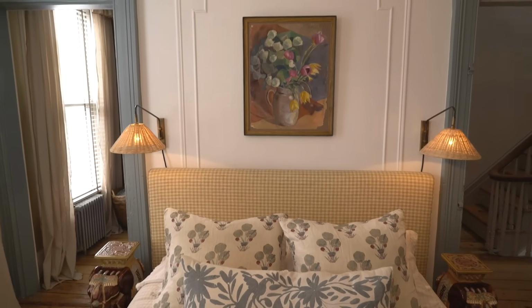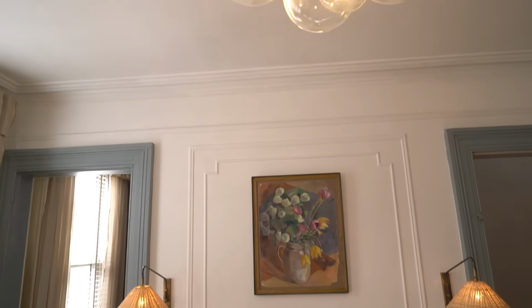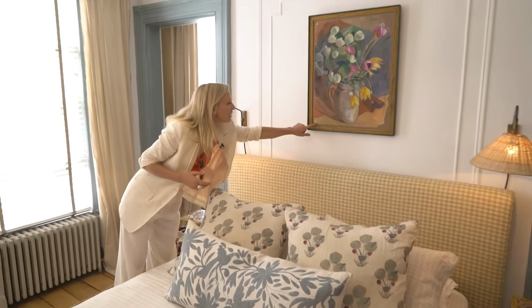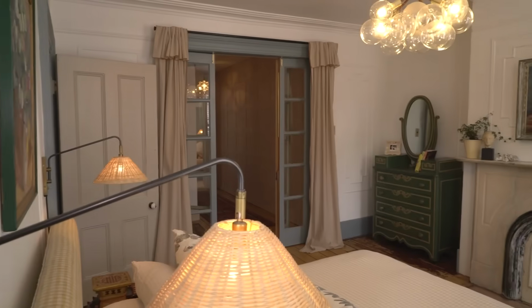I bought this there and it was truly just a rolled up canvas, and I carried it home and then got it framed. If you look at it, you can see that it's just a canvas mounted onto board because it was so deteriorated they couldn't wrap it.